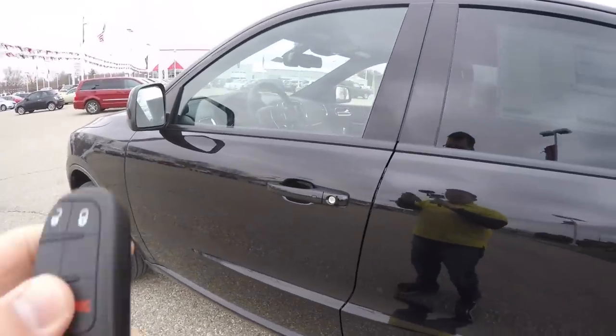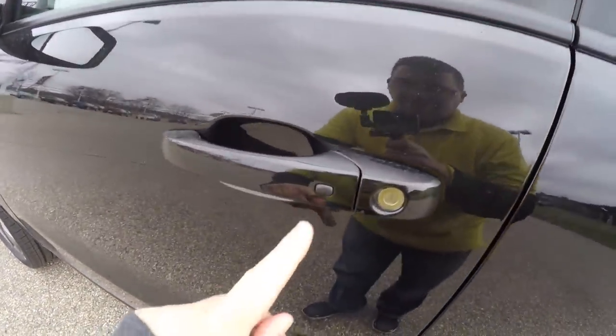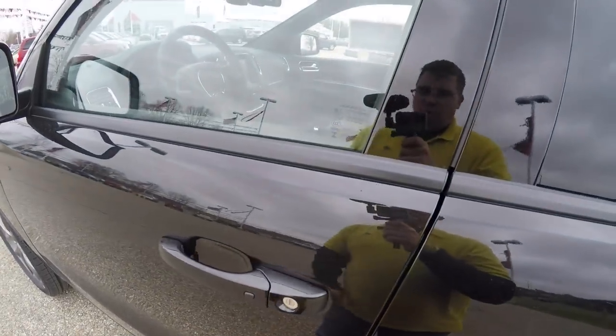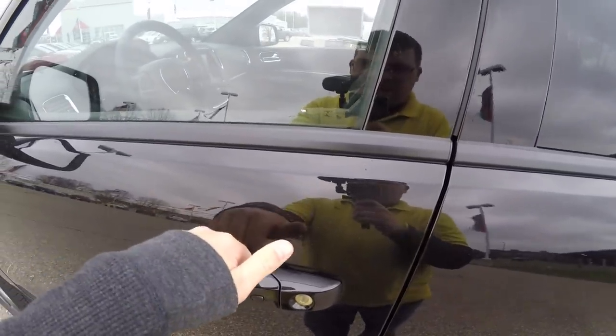Alright, let's take a look at the interior. To operate the keyless enter and go is easy, just by keeping the key fob in your purse or pocket. To lock the vehicle, just locate the little black button on the door handle. Horn will chirp and the vehicle will lock. To unlock, just grab the handle as you would open it. Touch sensors will unlock the vehicle.